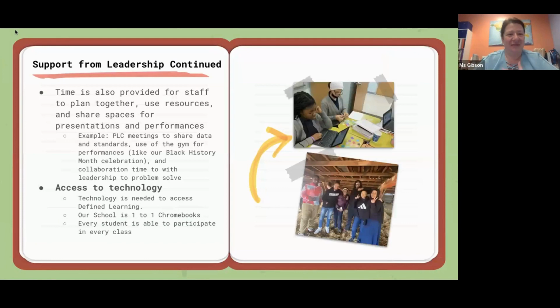We also found that having time to plan together, part of project-based learning is making sure there's interdisciplinary connections where they fit naturally. So allowing time in the schedule for common planning and evaluation and reflection is important to make project-based learning work in general, and Defined Learning specifically benefits from that.